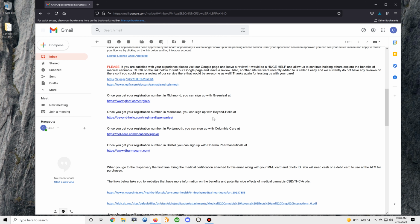Once you get your approval notification from the Board of Pharmacy by email and you have your electronic card, just print off that email and you can upload it to any of the medical dispensaries in the state of Virginia and start purchasing medical cannabis products.